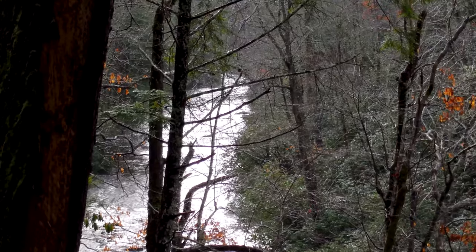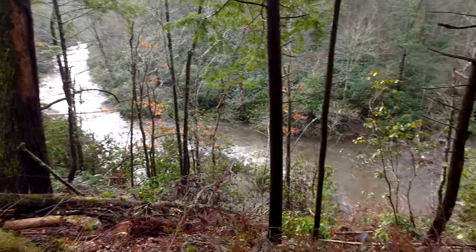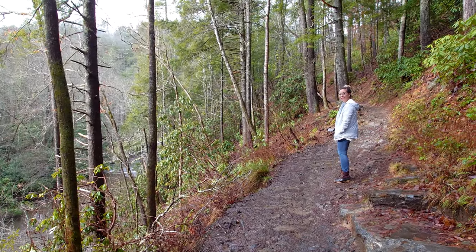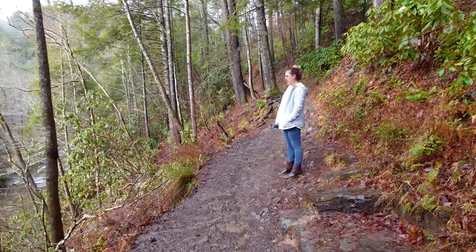Let's see what she's looking at. Look at that. Out there. There we go. Had to back up the shot a little bit, but oh, that's really pretty. All right. Let's keep going.